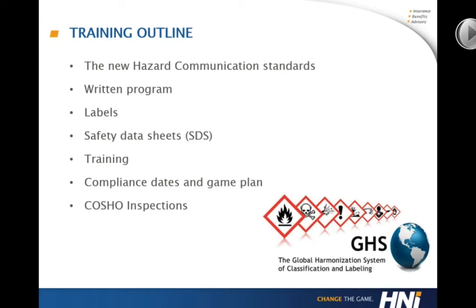So we're going to go over the written programs, what's changed with that, the labels, the SDS, which are now the new MSDSs, how to get in compliance with training, and we're looking at the dates of which the compliance should already be in. And then finally, we'll follow up with what happens if, hopefully that never happens, but what happens if you are inspected and what the COSHAs will be looking for.